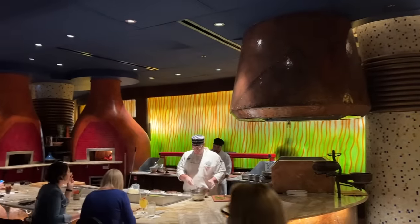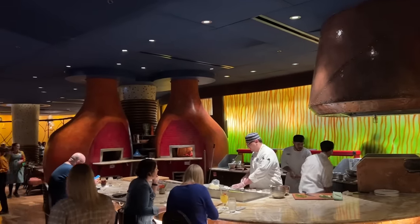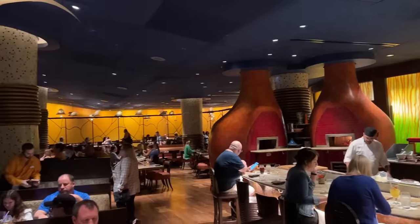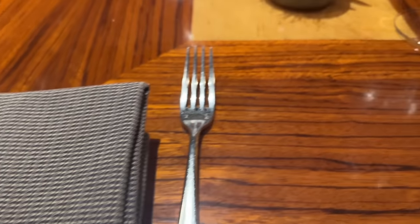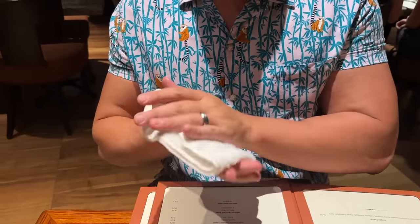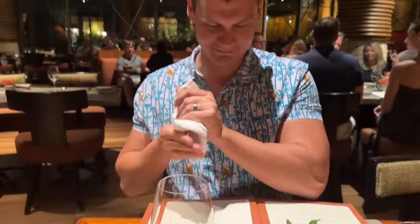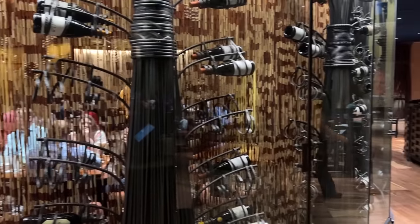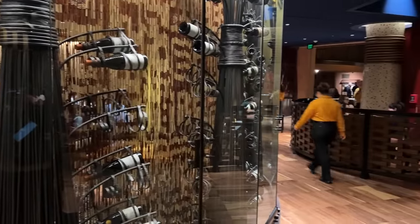Keep in mind that Jiko is a signature restaurant and they do have a dress code. They specifically call out no swimwear, but they also ask that you dress to match the restaurant's sophisticated and upscale aesthetic. Speaking of upscale, we did start the meal with some warm rose water towels to clean the hands, as is an African tradition after a hard day to take those warm towels and clean your hands and make sure you're ready for your meal.